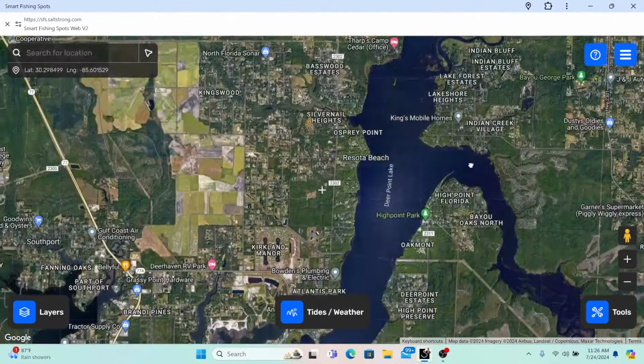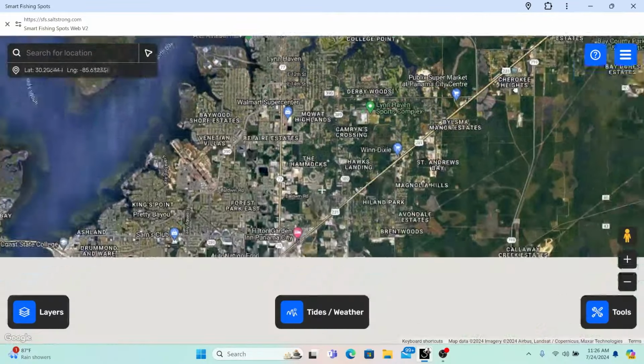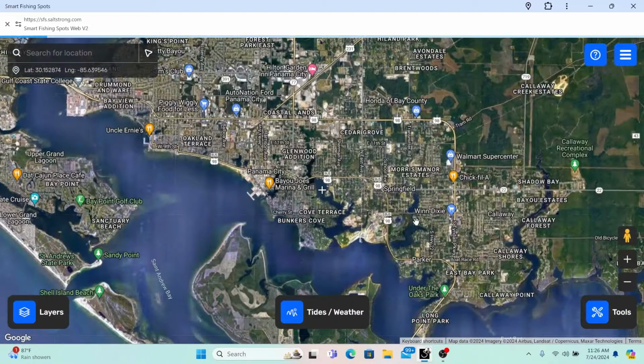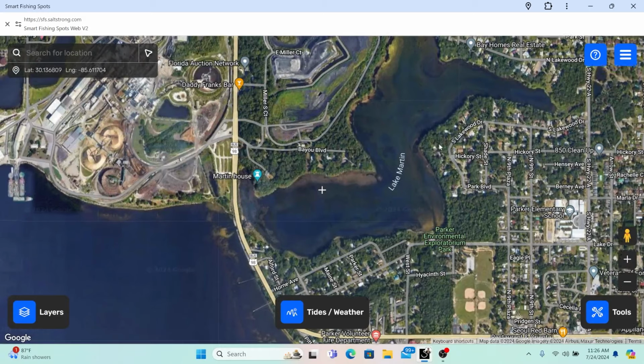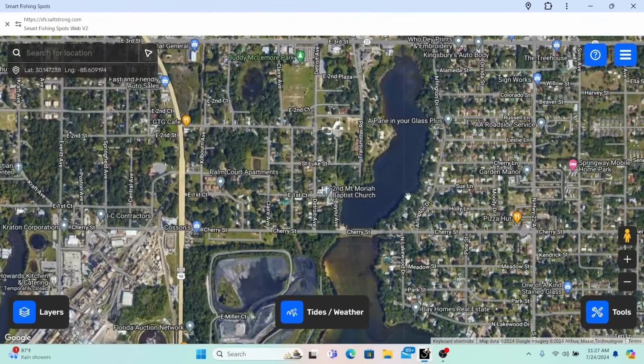Now, we've talked about the freshwater lakes. Let's see. And there's actually some more lakes, so I'm not sure if I'm going to be able to find it here. I've never hit it. It's really, really small. But there is, I think it's Lake Martin. This one might be a brackish lake. There's one specifically. Oh, here we go.